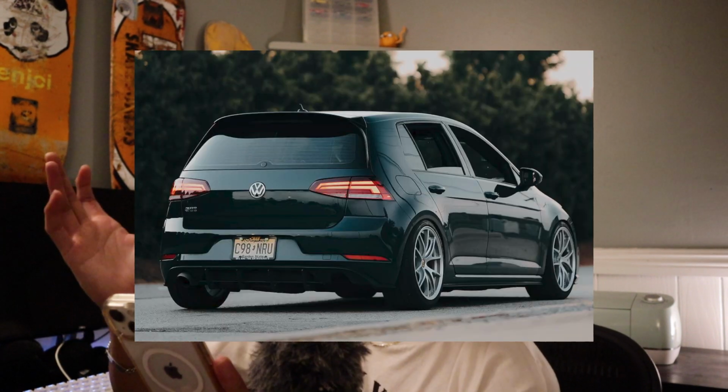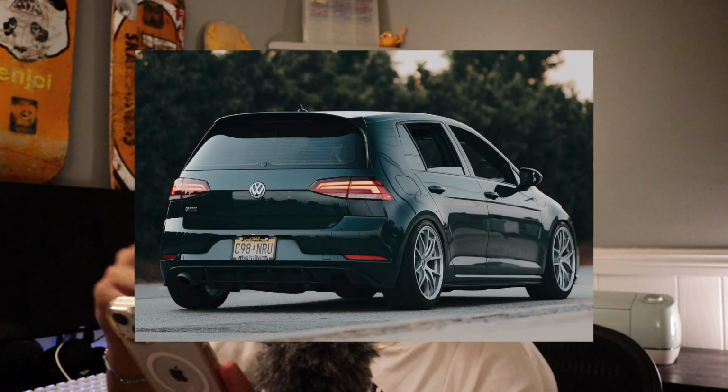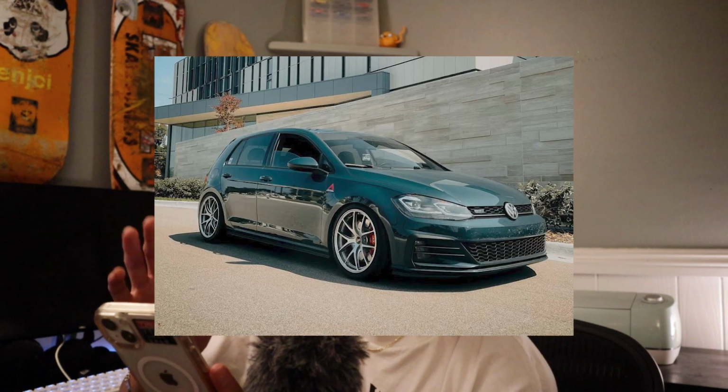But yeah, looking at the build, it is honestly really well set up. This is also one of my favorite setups, that functional streetable look. And I don't think I've seen anyone run RRAs with the Mark 7 ever. So that's pretty solid. This build just looks honestly really good quality.